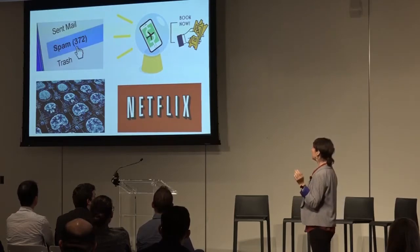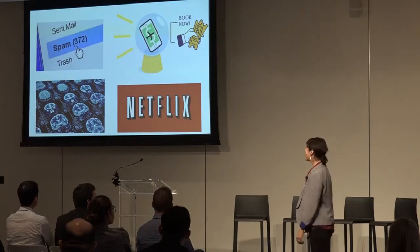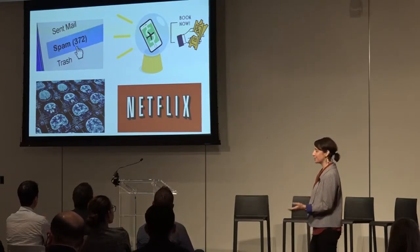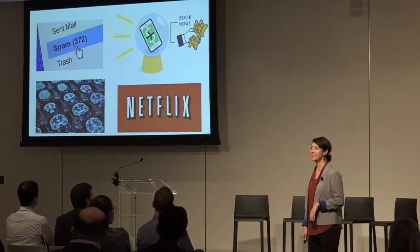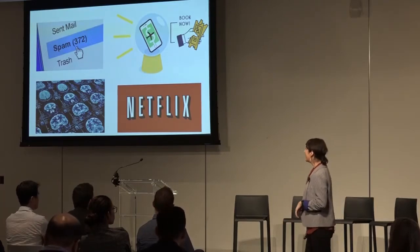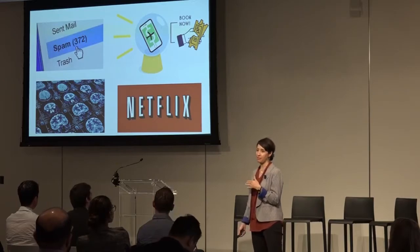For those of you who like to travel, you might have your favorite site to forecast the price of flights. This is also an algorithm working behind the scenes. Of course, we all know Netflix, a little bit different, but that's a recommender system saying if you like these things, you might also like these things. But we see these approaches, these predictive analytics, increasingly used in healthcare.